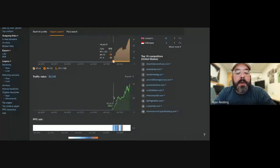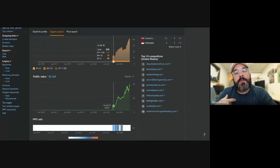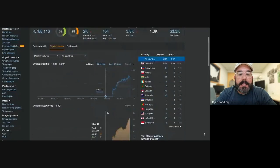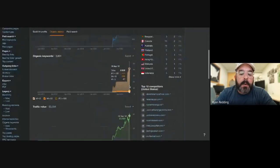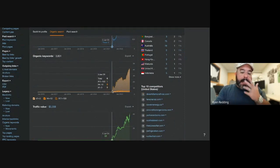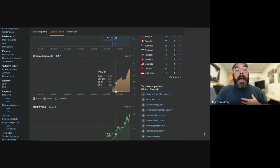Traffic value is interesting. Traffic value basically connotes how much you'd have to pay AdWords for the equivalent amount of organic traffic. Again, it's an algorithmic projection, but the idea is you would have to spend $3,300 in AdWords just to get this amount of traffic coming to the website. So these are all projections, but when we say keyword rankings, this is how we're doing it.